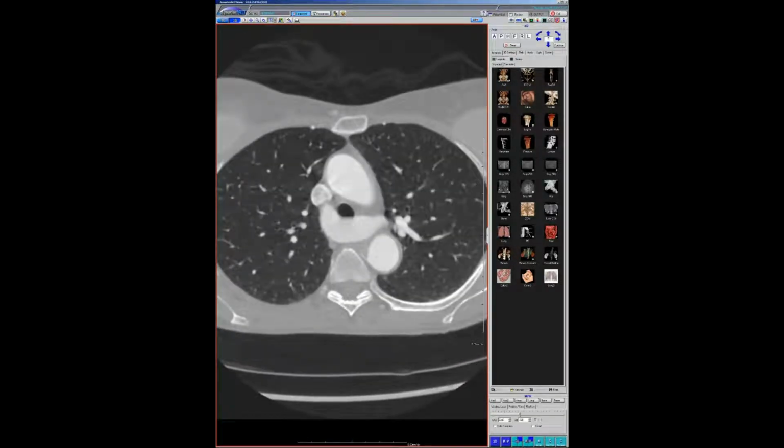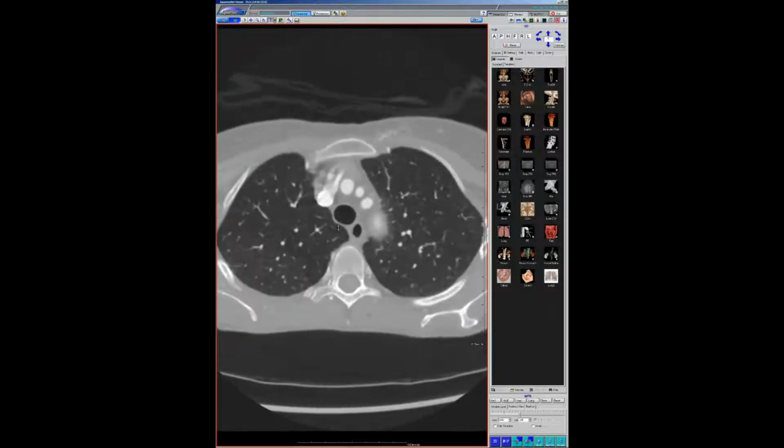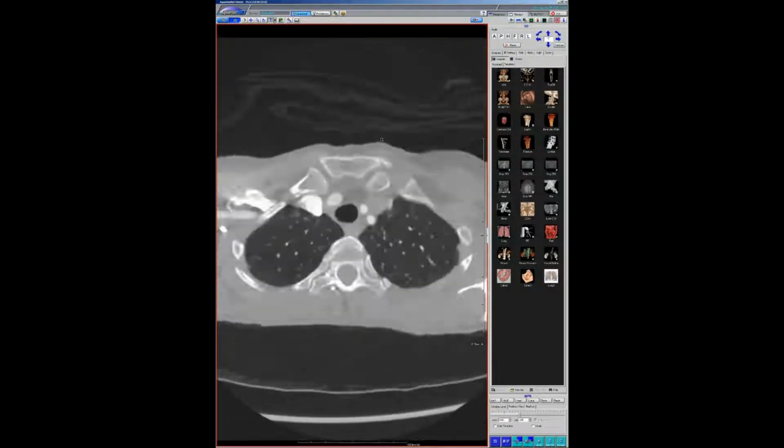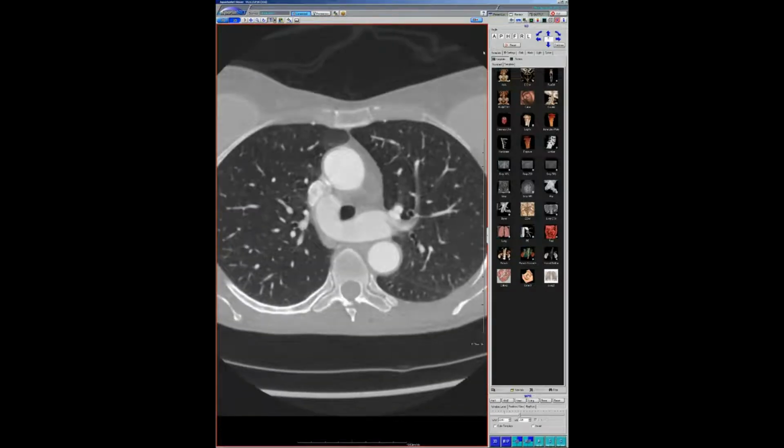Yours looks like it's mostly normal, which is typical with the adults. They don't have other anomalies, other than maybe some mild narrowing that's asymptomatic. But if you don't mind, Seth, let me show real quickly. Yeah, I'm done.